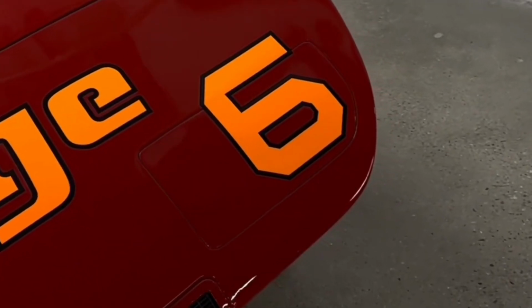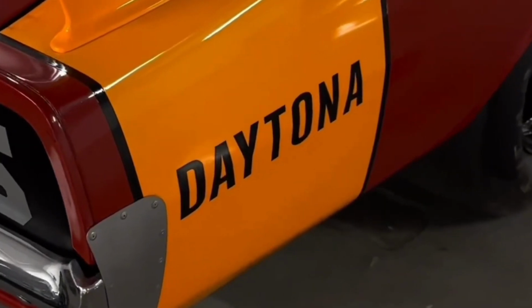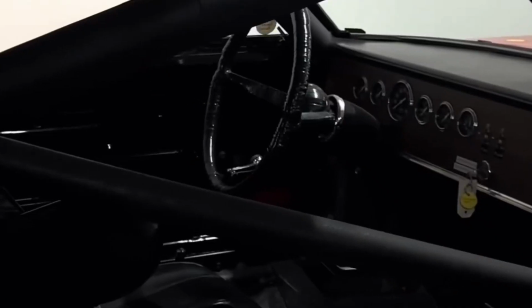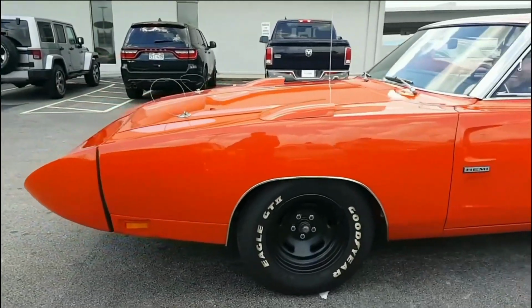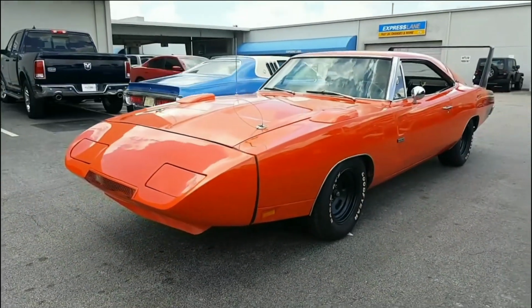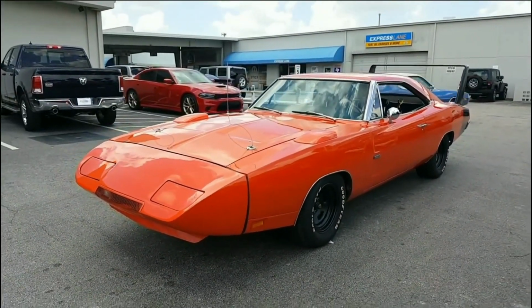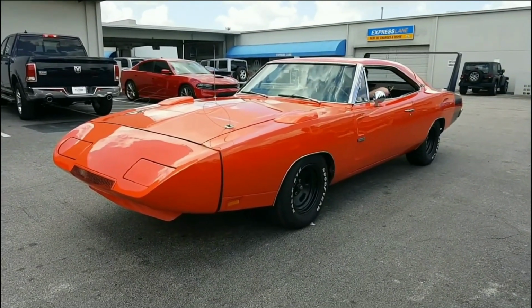Have you ever seen a car that just stops you in your tracks? One so wild-looking that it demands attention? Well, that's exactly what Dodge was going for when they unleashed the 1969 Charger Daytona. This radical redesign of their popular Charger was built for one purpose: to absolutely dominate NASCAR.